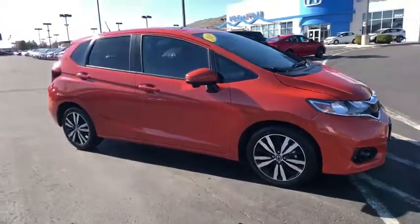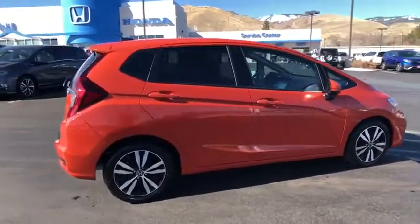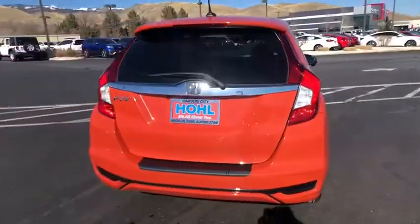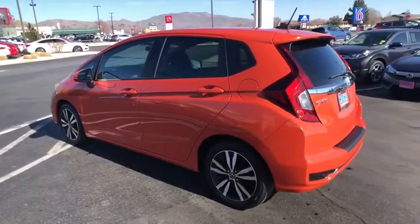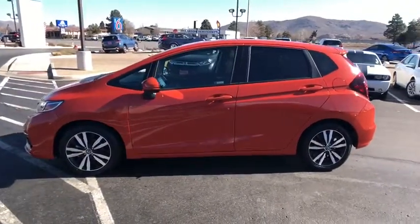We are pleased to show you the 2018 Honda Fit. The Fit was engineered to be useful, efficient, and reliable, but its most important attribute is its innate charm and coolness. This vehicle has less than 25,000 miles. Here are some of this vehicle's great options.